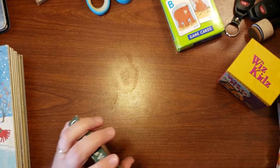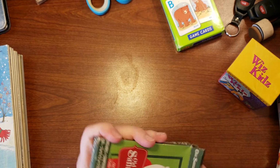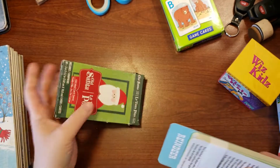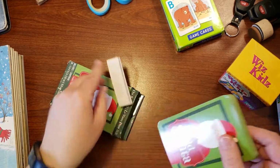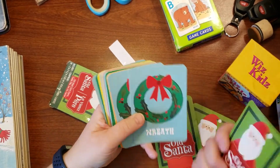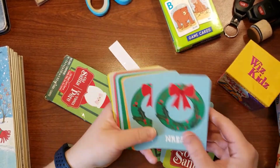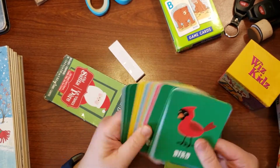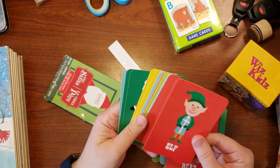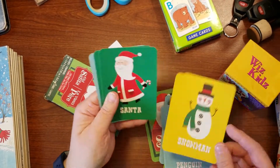Alright, this doesn't even feel full. It's the Old Maid card game, Old Santa. So this is what I was most interested in. Instead of Old Maid, it's Old Santa. So we have reindeer and wreaths and bells and birds and candy canes. See, these would be great in the Christmas journals for fun.